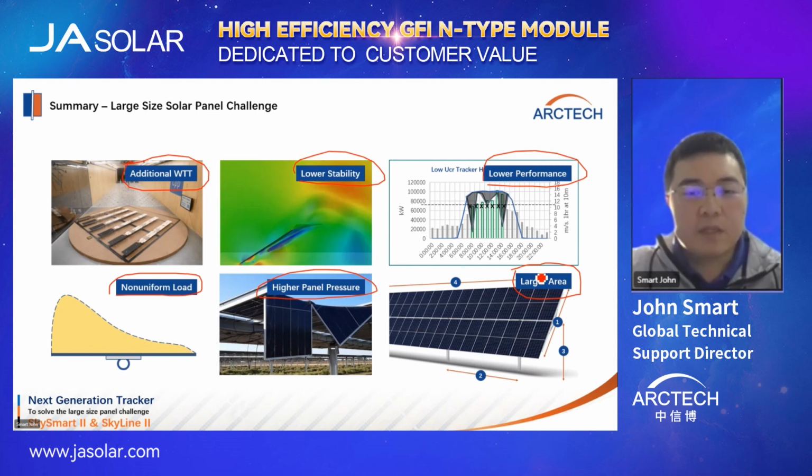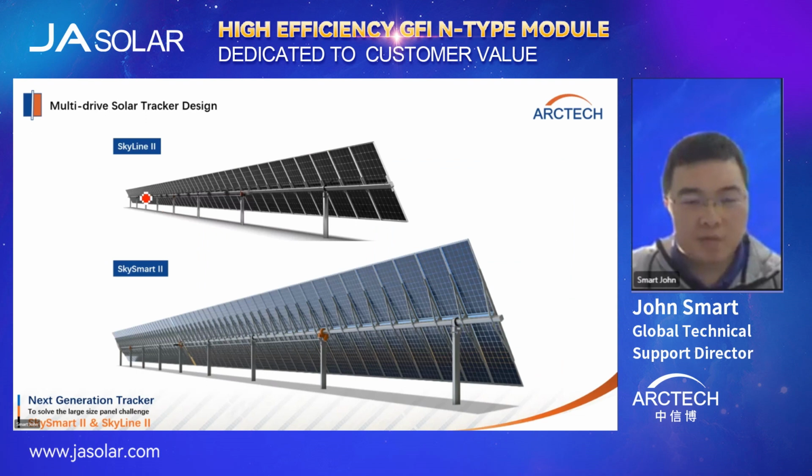Right. This is the two tracker production line of Arctech. For the 1P system, we call it Skyline 2, and for the 2P system, we call it SkySmart 2. SkySmart 2 was launched in 2019, and Skyline 2 was launched in 2021.